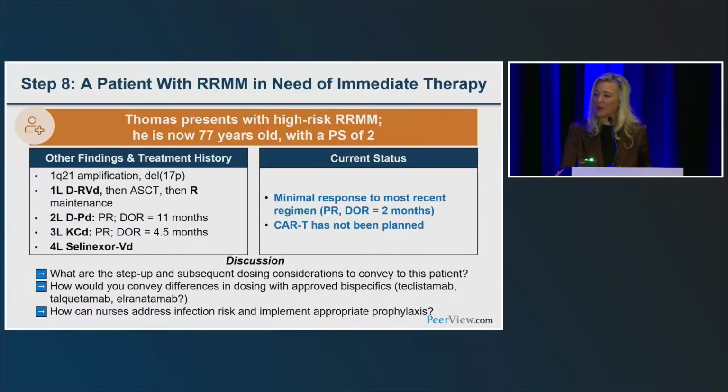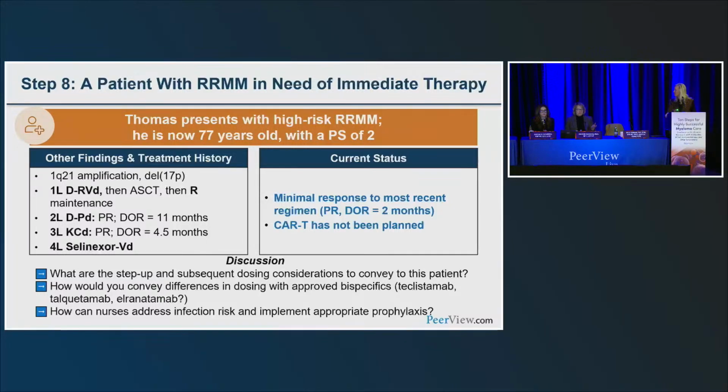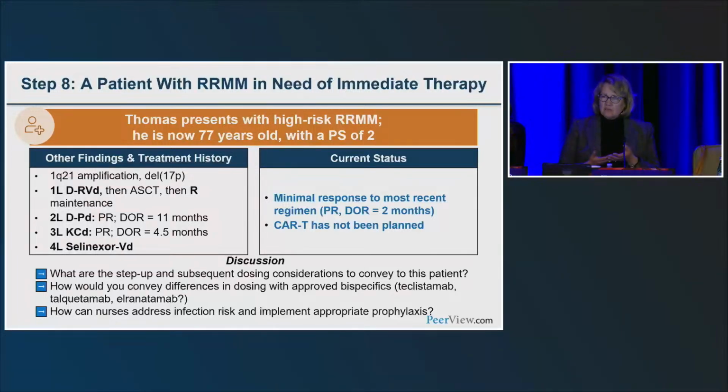So what are some of the step-up and subsequent dosing considerations to convey? Like, what do you tell your patients? Now, you do it outpatient at Emory, right? We do. We do all of our bispecifics now outpatient. We initially did them inpatient, but we have a 24-hour urgent care center for our oncology patients. And so you do talk to them. There's a ramp-up dosing, right? They start with a low dose, and then you step up, and then they get a full dose, and then the cycle starts that following week.